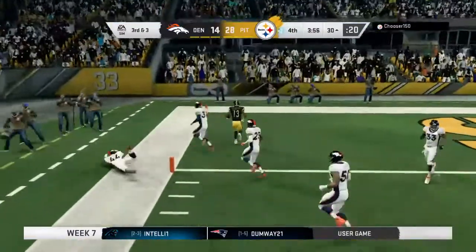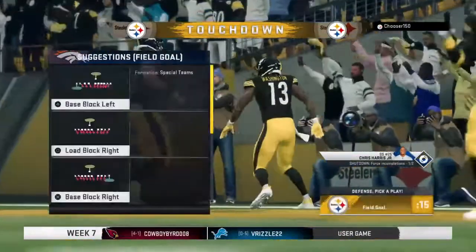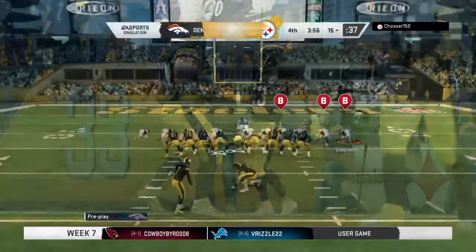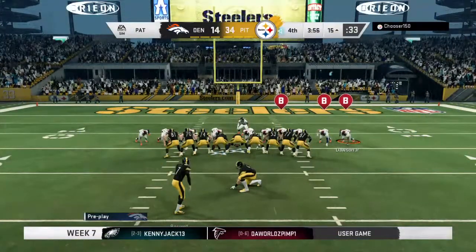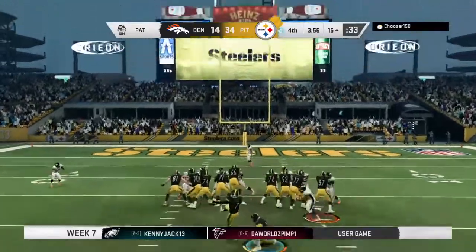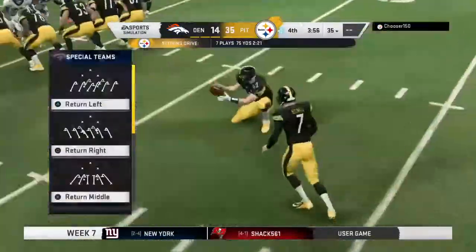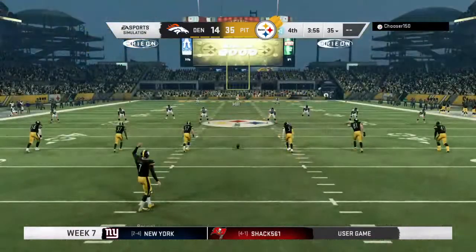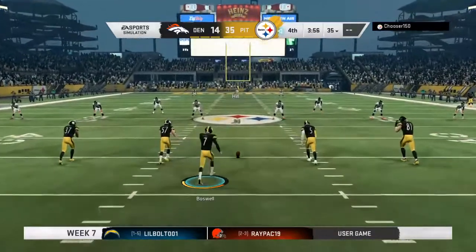But it's brought in by Washington, and he's going to take it in for a Steeler touchdown. James Washington, his first touchdown on the year. And the Steelers, they broaden their lead. Extra point put through by Boswell, and the lead now to 3 touchdowns at 21. Boswell now to kick it away after the touchdown.